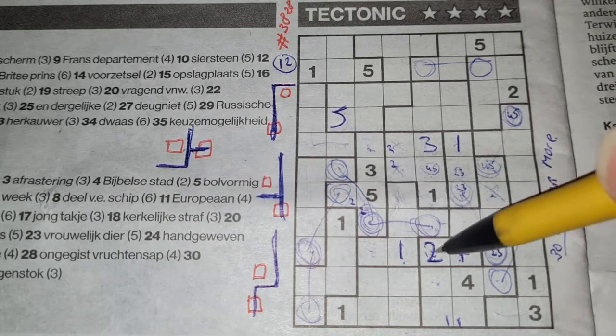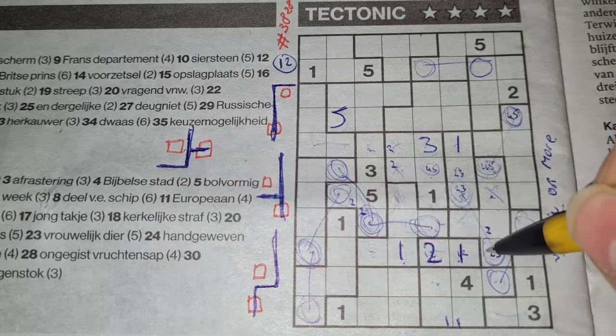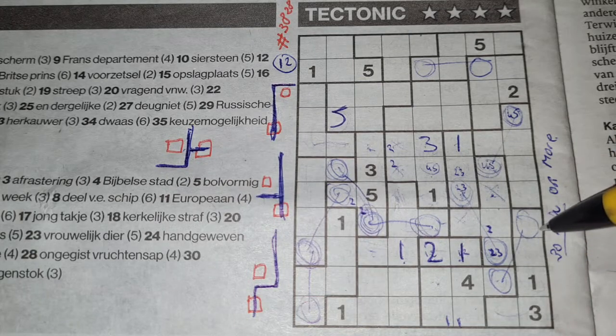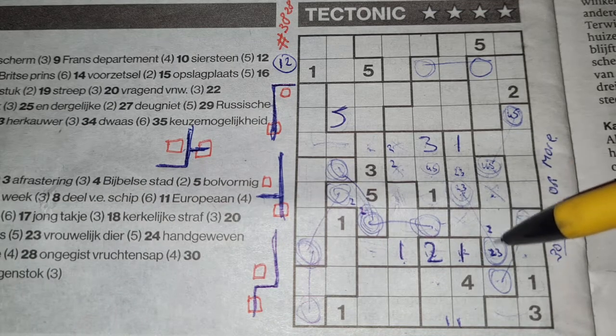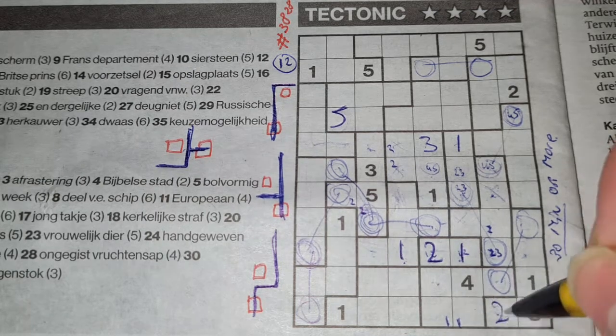That box can also not be a 2. So the 2 could be here, could be there. We have a double 2 now. That means that those 2 boxes cannot be a 2. If I place a 2 here or there, I cannot fill any 2 in one of those 2 boxes. So one box left for the 2 in this L-shaped area should be here.